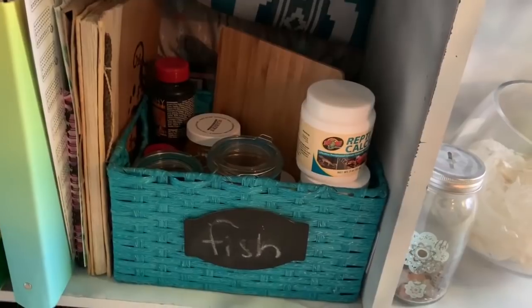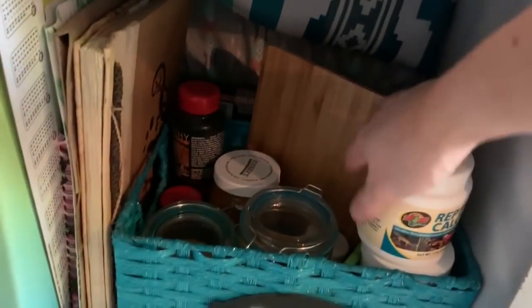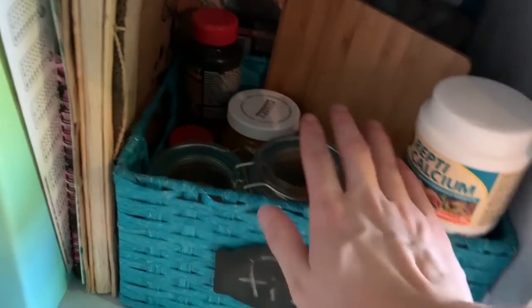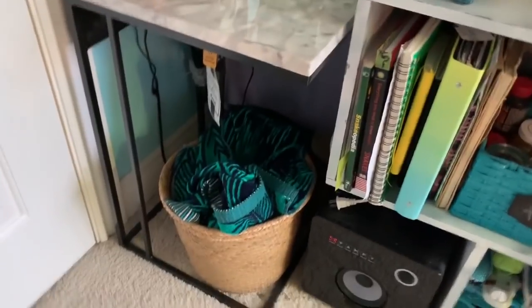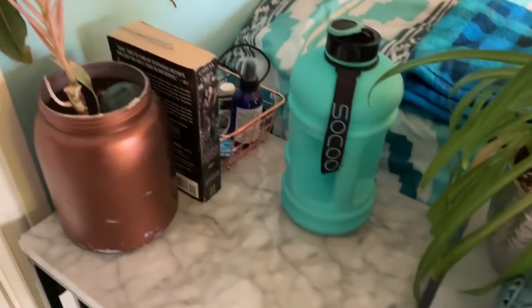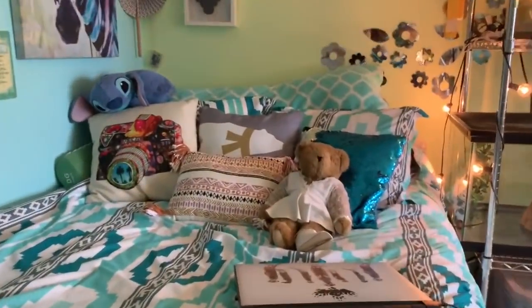I've got my basket that says fish, even though it's reptile. And I have my scale in here, all of my gecko foods, my bee pollen, my calcium, my vitamins. Everything is in that bin. Random stuff, speaker, more random stuff. Under here I have my basket of towels and blankets for Arcadius, a plant, a book, random stuff, water bottle, bed.